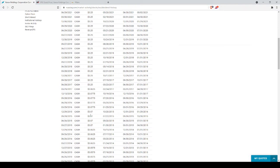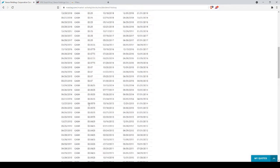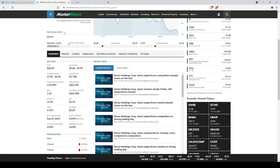So that's something to be careful of. It's not very consistent, and when you are looking at appreciation, that consistency is what's important. But it is increasing over the last 13 years, and they were able to maintain that dividend through the financial crisis and through 2020, so those are good things to note.